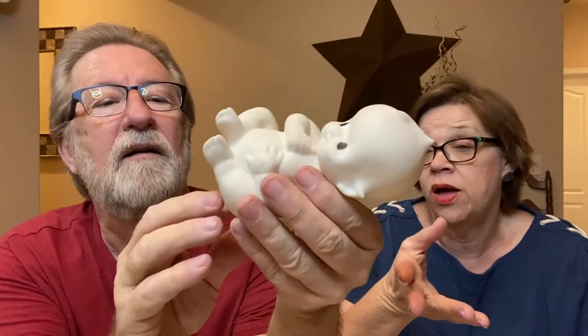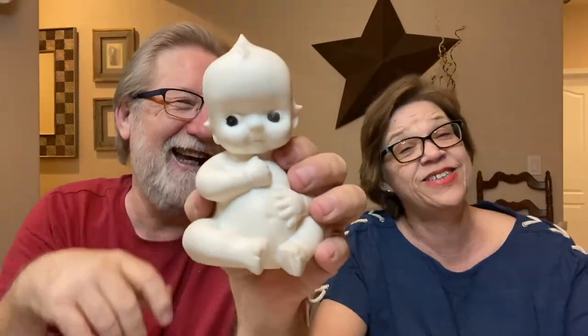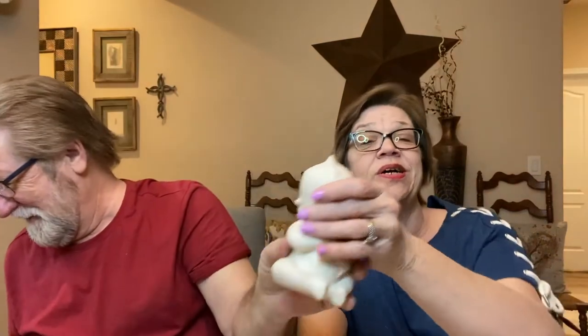I think if somebody would get a hold of this and really do a good job on it, it'd be great. I think it's just the original bisque that she bought, and she just painted the eyes and signed it Helen. Looks a little like Casper the Friendly Ghost right now. It's a very white Cupie doll. But it's cute. It's a good cute face.